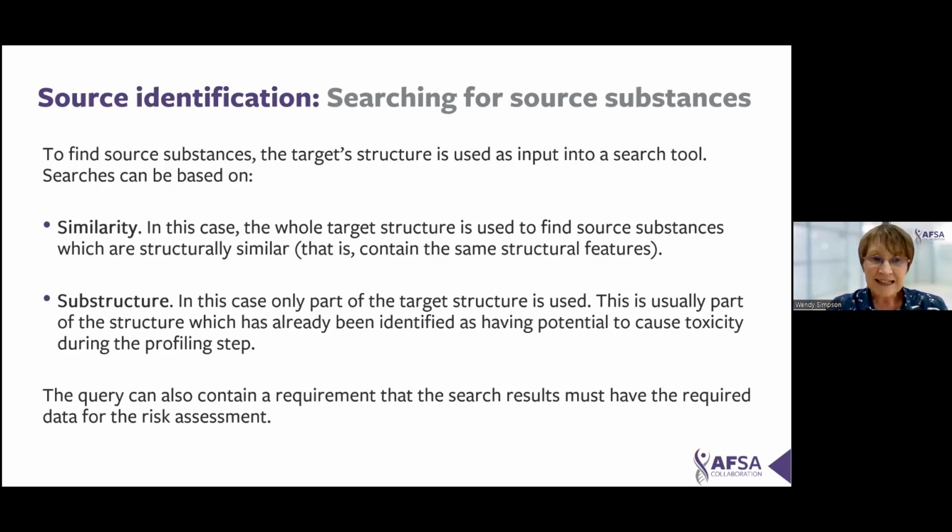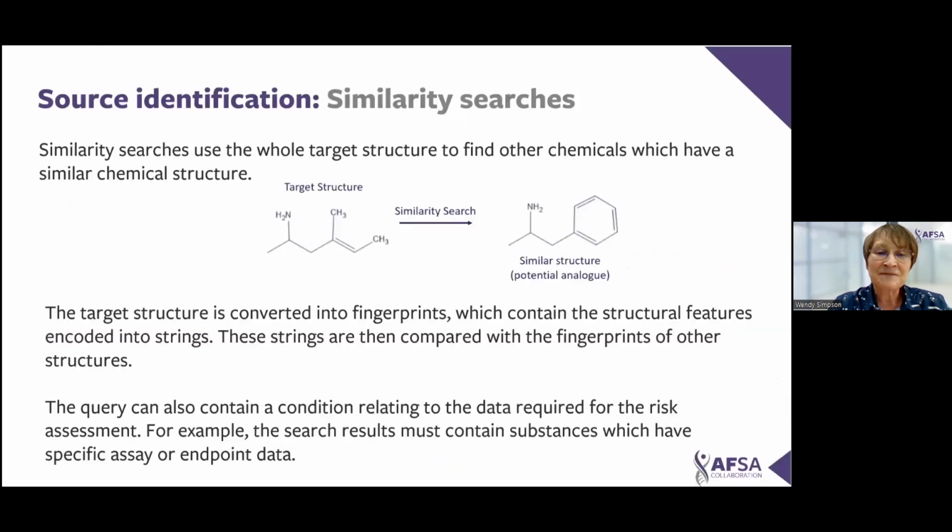In both cases, you can add an extra condition to your search that the search results must have the required data that you need to fill your data gap. So you're putting an extra condition on those search criteria. Next slide, please.